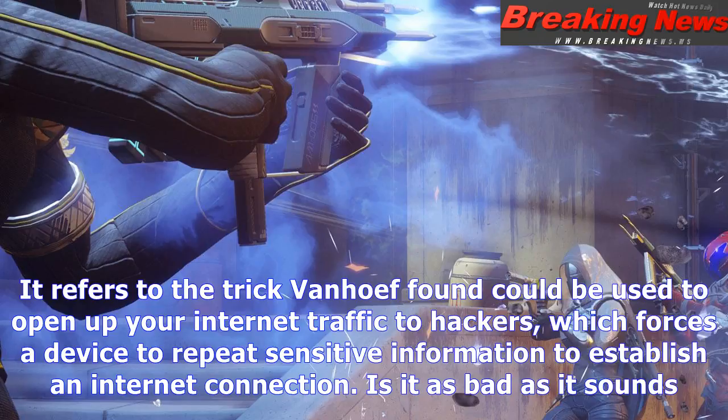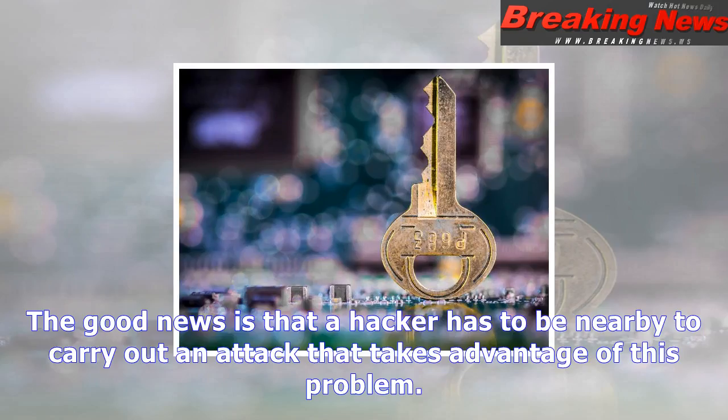Can't I just change my Wi-Fi password? You can change your passwords as an extra protective measure, but this is the least important step. Even though your instinct might be to change your passwords right away, it won't block out hackers who know how to use KRACK.